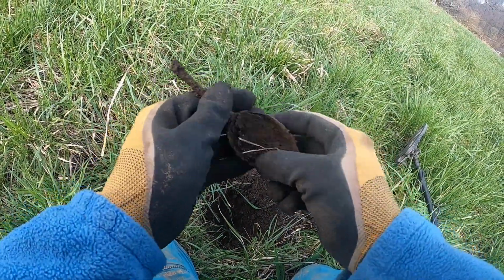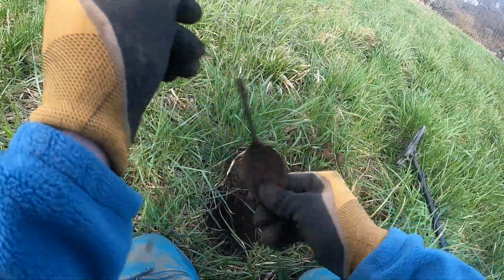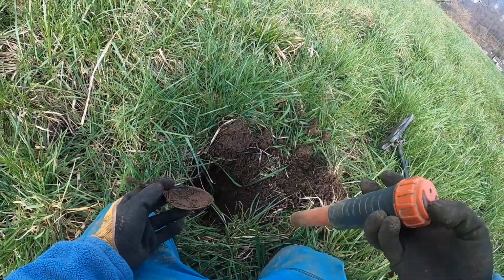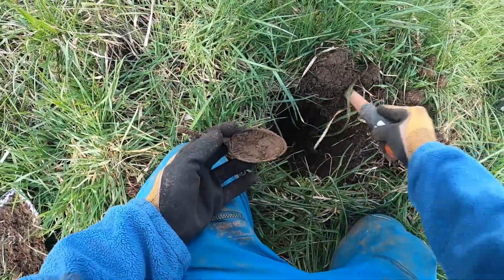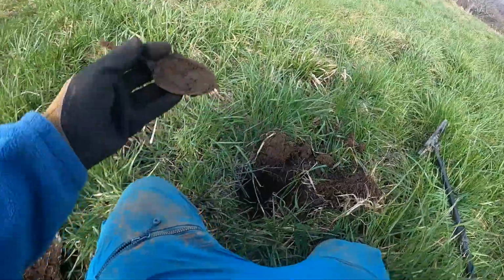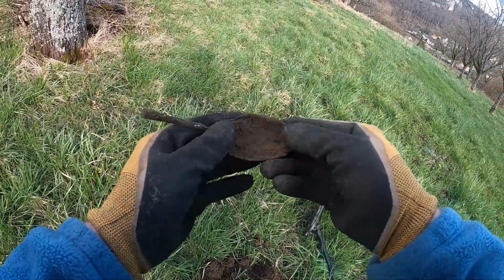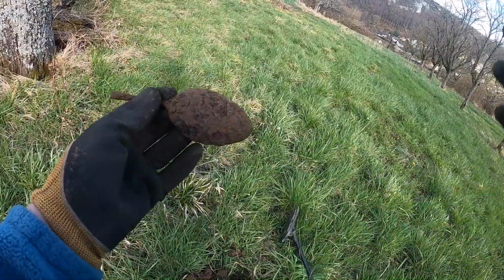Well, I don't know how old it is, but it's part of a spoon. Oh, I didn't break that. That's good. Anything else in the hole, though? Yep. That's it. But that's points to me because that's a cutlery, a utensil of some kind. Spoon. Moving on.